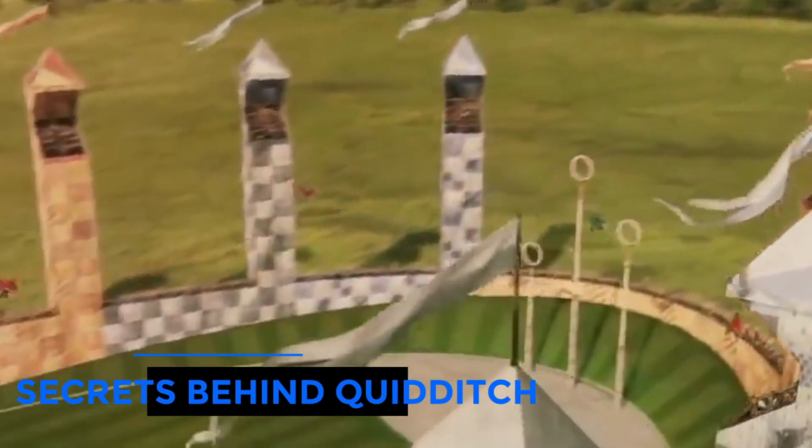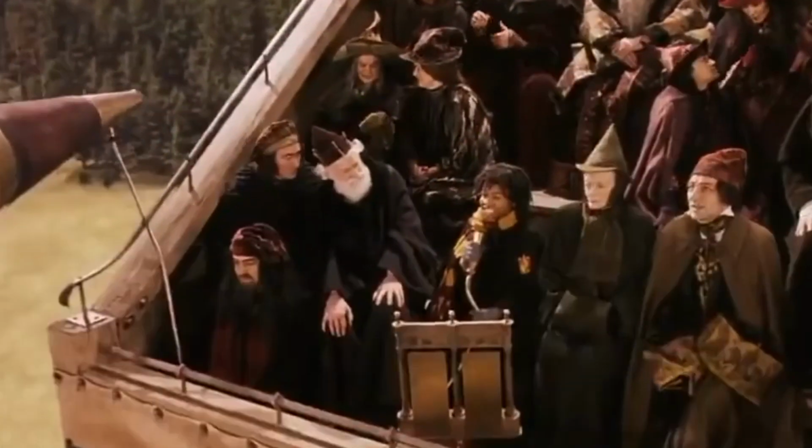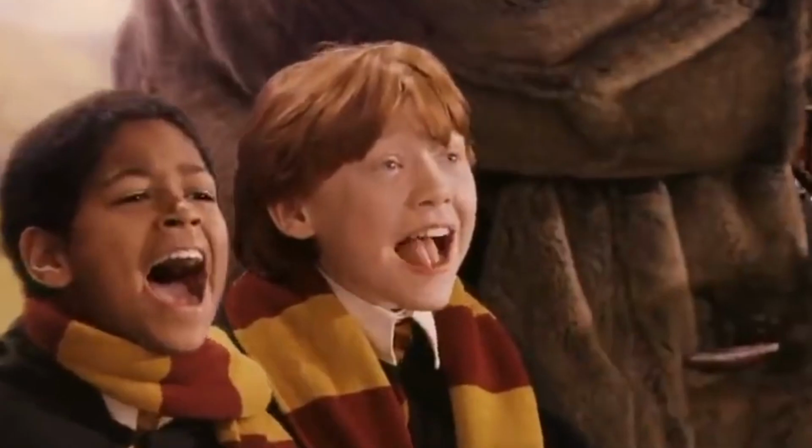Secrets behind Quidditch. None of the Harry Potter movies would be complete without someone flying on a broomstick. You'll agree with me that those flights always looked epic. I would give anything to try out one of those flights. However, how do they manage to pull these imaginary flights off?